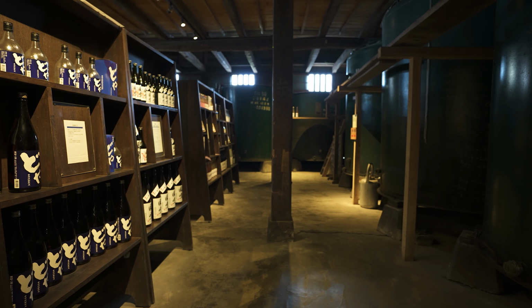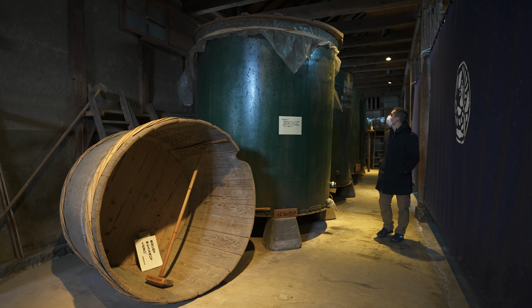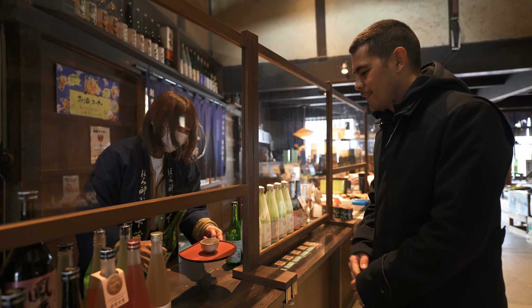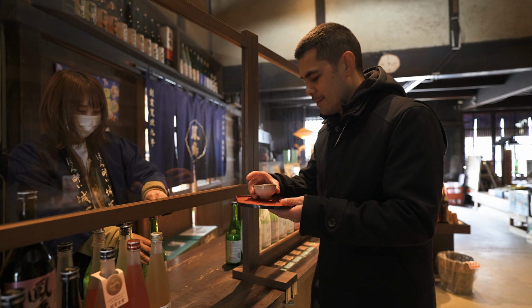Something peculiar to a lot of brewers is that they play music to the sake, which I'm told stimulates and activates the yeast. And like I said, while I'm not a drinker, I did try a sample, trying to decide what gift to bring back for Otou-san, my wife's father.